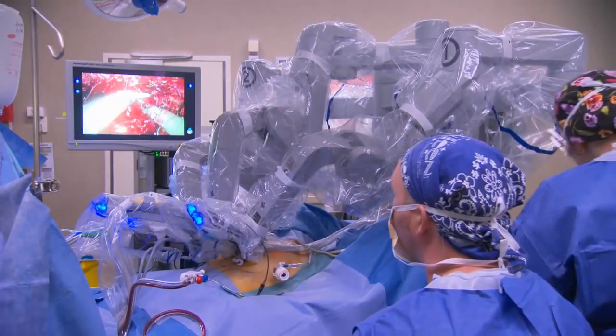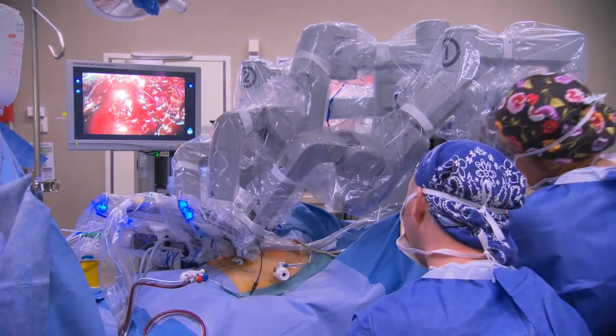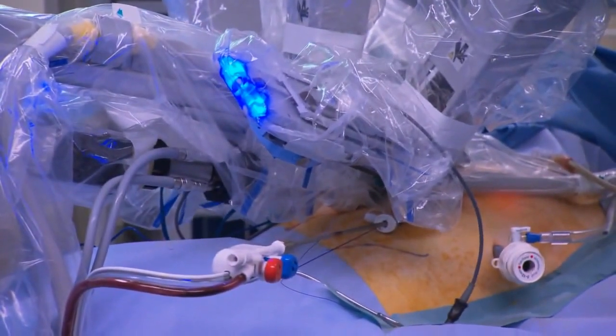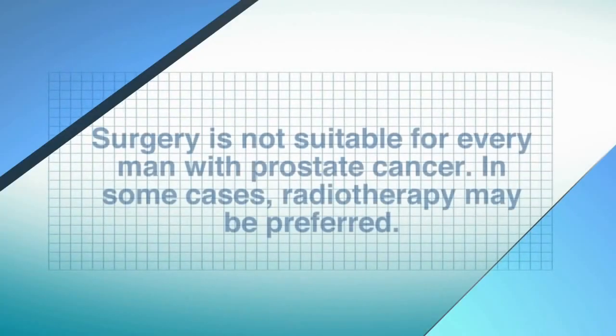In my experience, patients do seem to get their continence back earlier after robotic surgery than with laparoscopy. In general terms, recovery is in the order of about 6 weeks. Some men may find it a little quicker, some men may find it a little slower. Surgery is not suitable for every man with prostate cancer. In some cases, radiotherapy may be preferred.